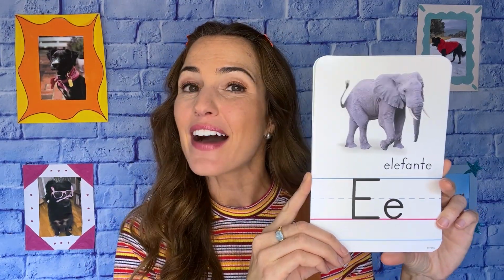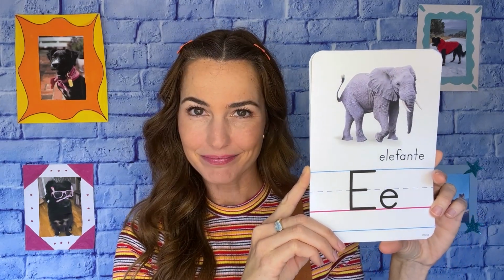And these are actually my favorite animals. They just look so cuddly. But careful, because they're not. Okay, next one. Elephant, elefante. These sound so similar. Elephant, elefante. And the next one.